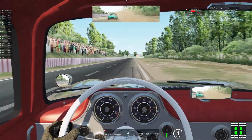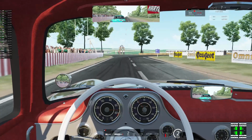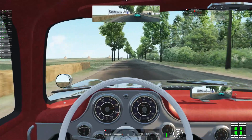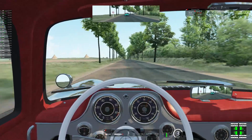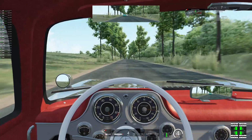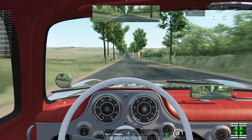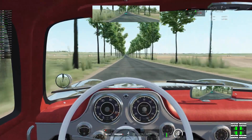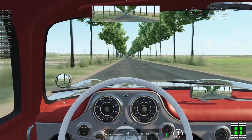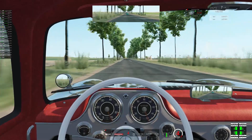If you shift down too high in the revs, you blow your engine in the course of time, or you blow your engine immediately. So you have to be careful about that, because the engine of these cars will blow if you mistreat them. You have to look at your rev gauge on the dashboard and keep an eye on it to make sure that you're not shifting down when the dial is still too high up. But if you're aware of that, then it shouldn't be a problem.